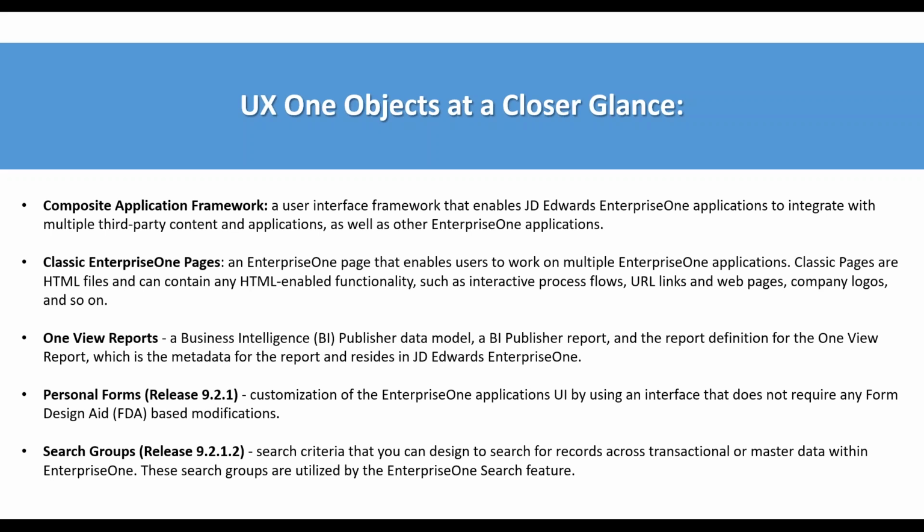So you're probably already acquainted with those, but that's one of the main UDOs in JD Edwards World. OneView reports: it's a BI, or business intelligence, publisher data model, or a BI Publisher report, and the report definition for the OneView report, which is the metadata for the report and resides in JD Edwards E1. Personal forms are a customization of the E1 application's user interface by an interface that does not require any form design aid (FDA) based modification. So what does that mean?